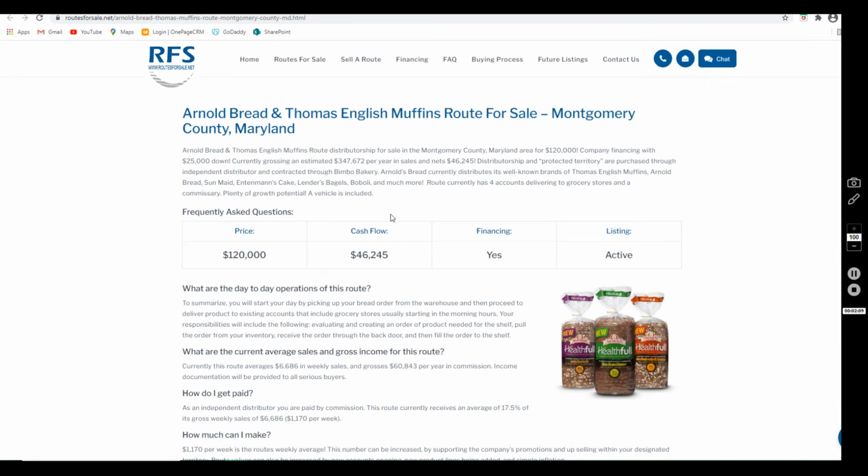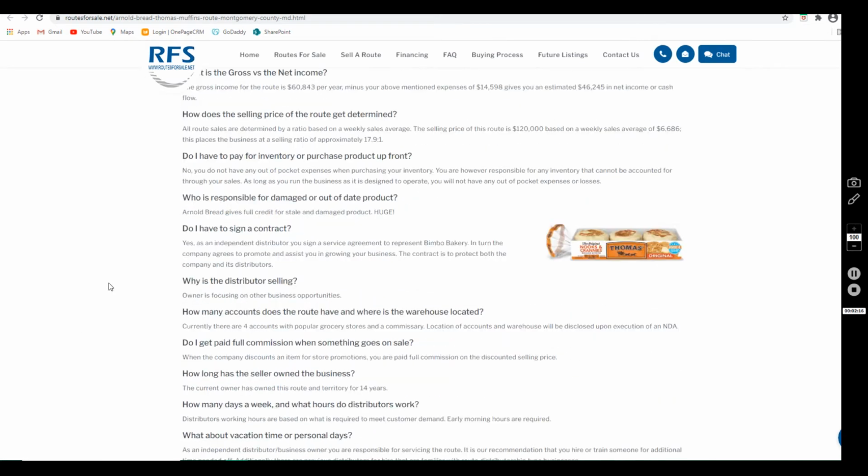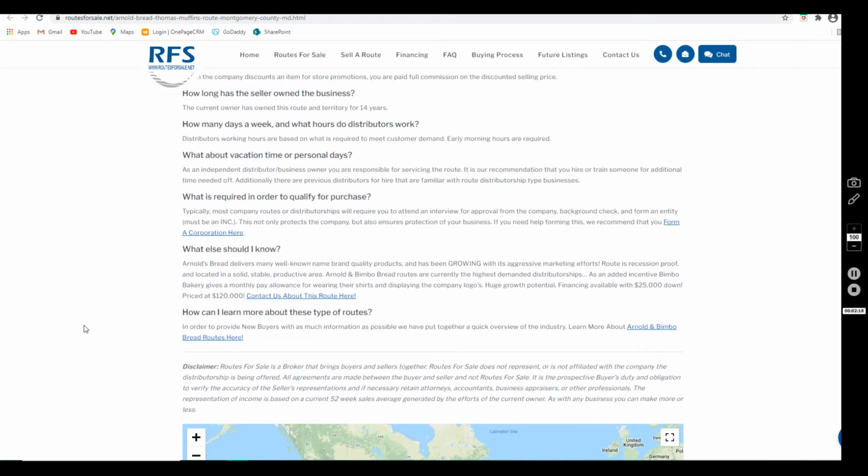If you finance, you do also have to subtract the loan payment for whatever you financed out of the cash flow. One thing that you might notice isn't listed in the expenses is the stale and damaged product, and that is because Bimbo gives their distributors full credit for stale and damaged product, and that is huge in this industry.